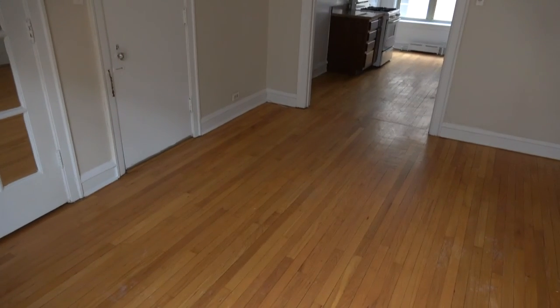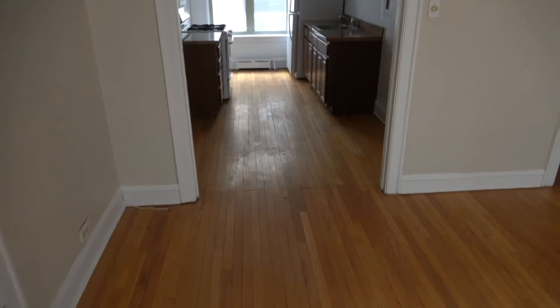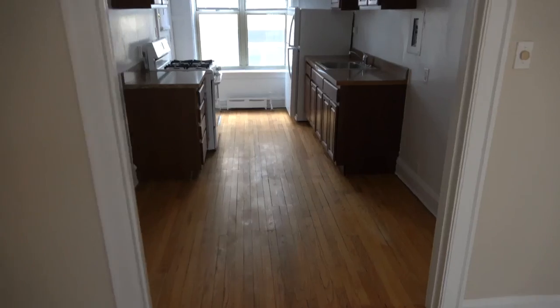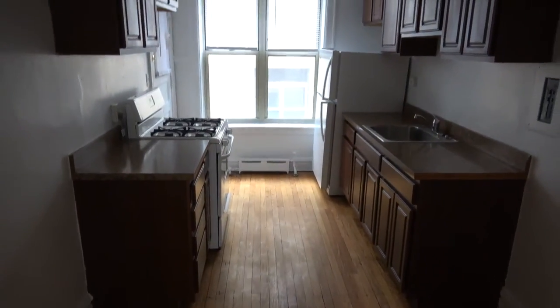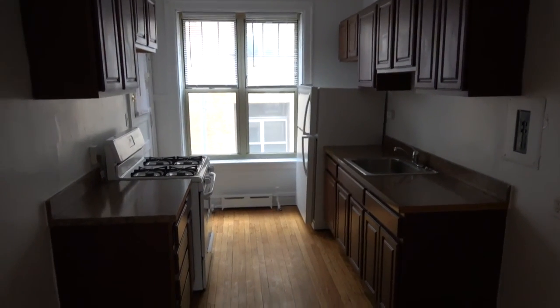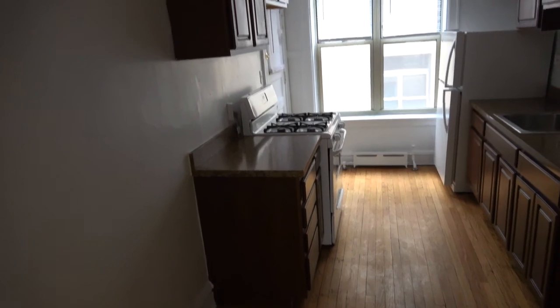And we look back at the dining area and the kitchen, which is bigger than most, especially in studios. Let's see if I can stay in focus. It's almost impossible, isn't it? But we have lots of cabinets, big fridge, big stove. Back door takes you down to laundry and storage.